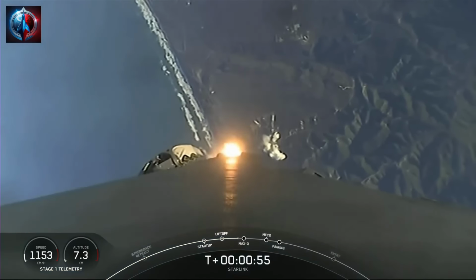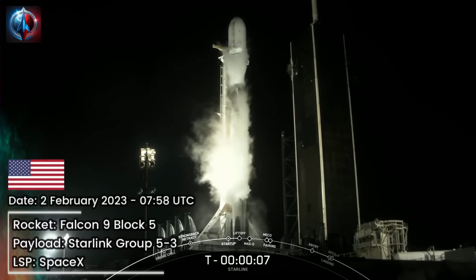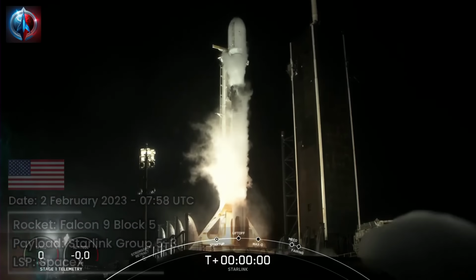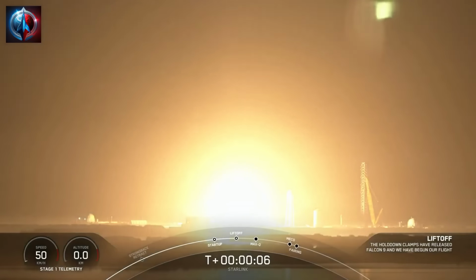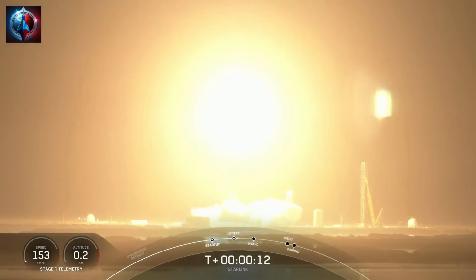Falcon 9 is supersonic. T-minus 10, 9, 8, 7, 6, 5, 4, 3, 2, ignition, 1, liftoff. Vehicle's pitching downrange.